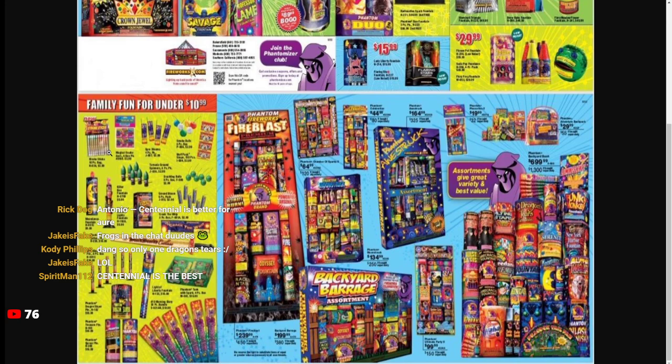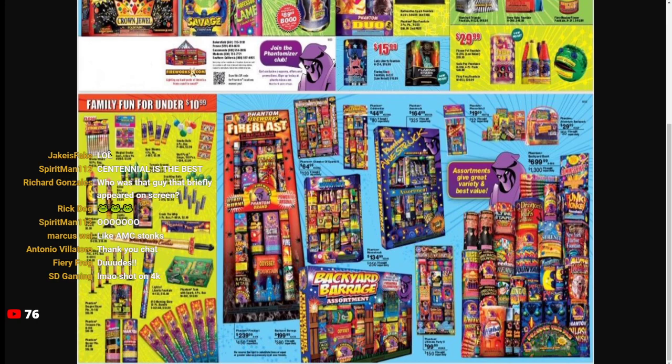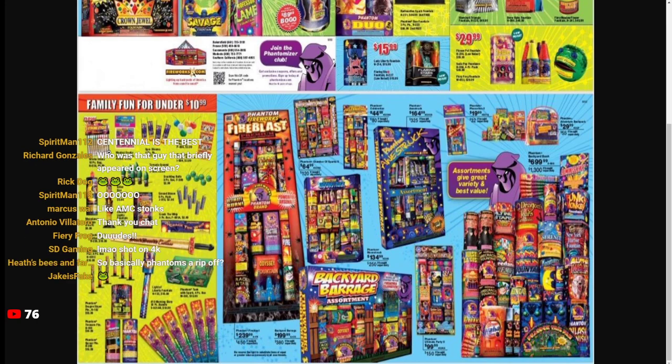But basically, the ultimate game plan is to buy one assortment and go to TNT and buy the single items that we went over. That's the main thing. So you should pick one of these assortments, whatever your budget will allow.